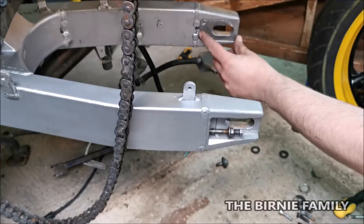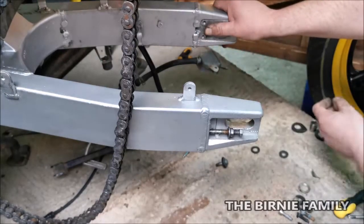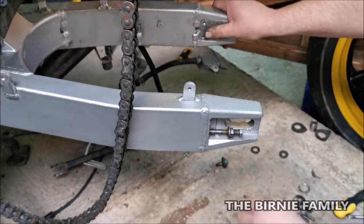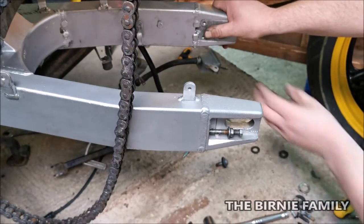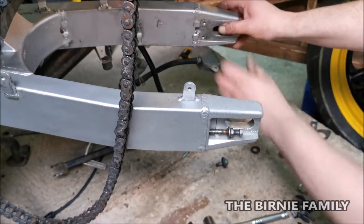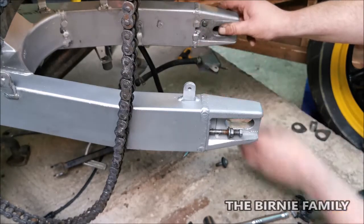Goodness me, it just shows you, after not having been with the bike for a little while. These go in the back here. I wonder what screws go in there. Must be that one there, eh? Yeah, so they go in the back, guys. That's where I was going wrong there. These are all the little screws out the back. See, this looks more like it.